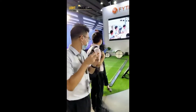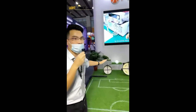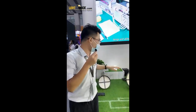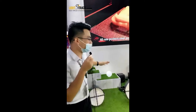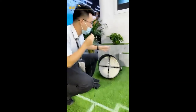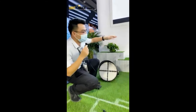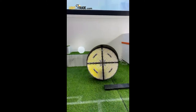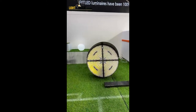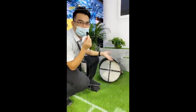So we come to the winner floodlight. This is the round model of our winner floodlight. It has two housings. The smaller one is available with 300 watts and 500 watts. The bigger housing is available with 750 watts to 1000 watts. And it has four optics: 15 degree, 30 degree, 60 degree, and 90 degree.